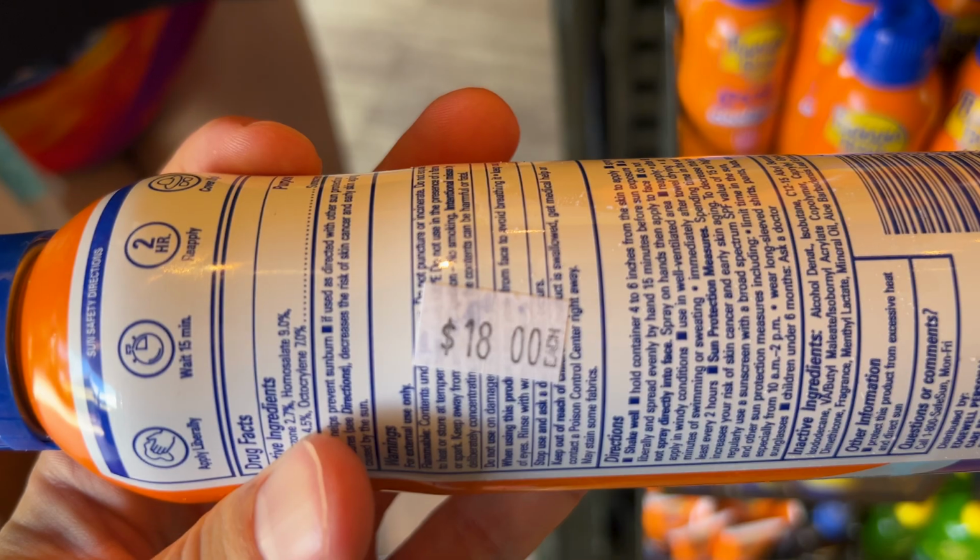You can pick up essentials like sunscreen at Volcano Bay, but it's going to be about $18 a bottle. Brace yourself.